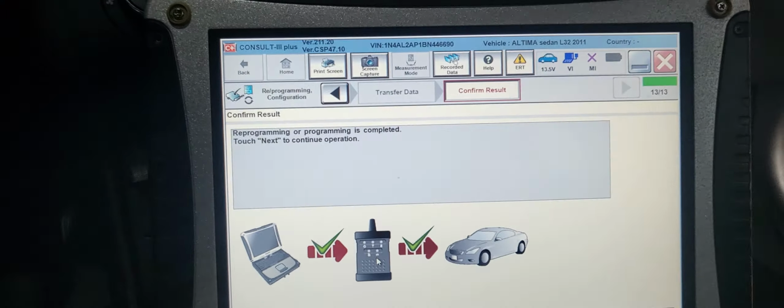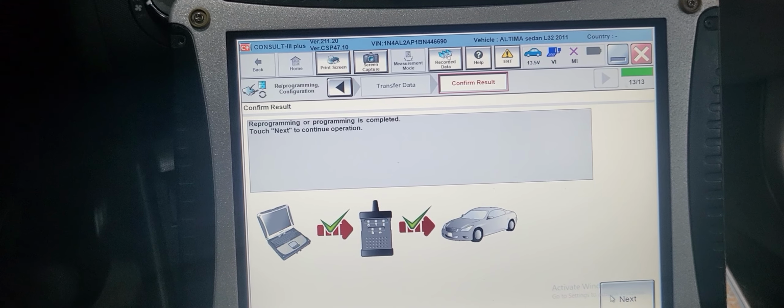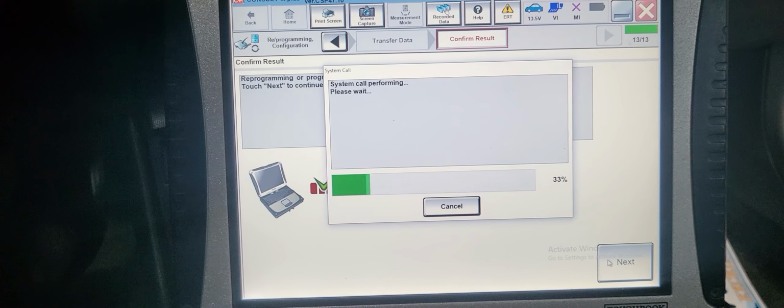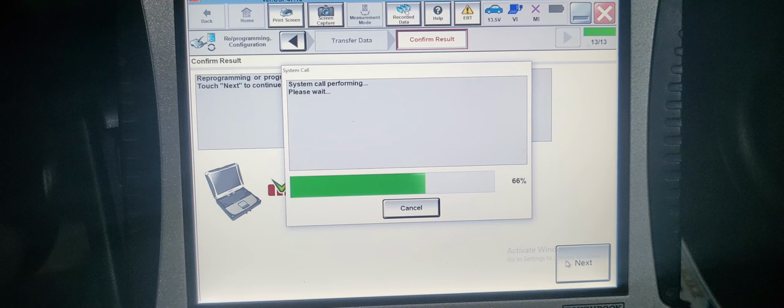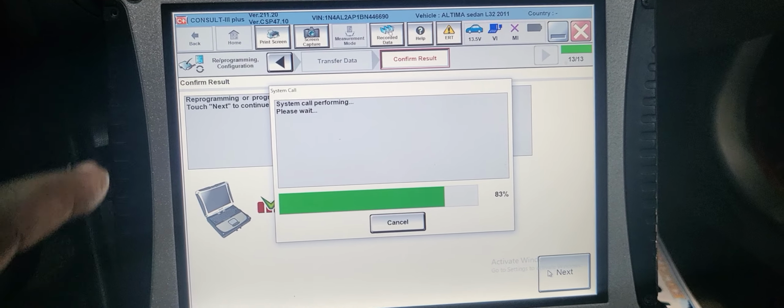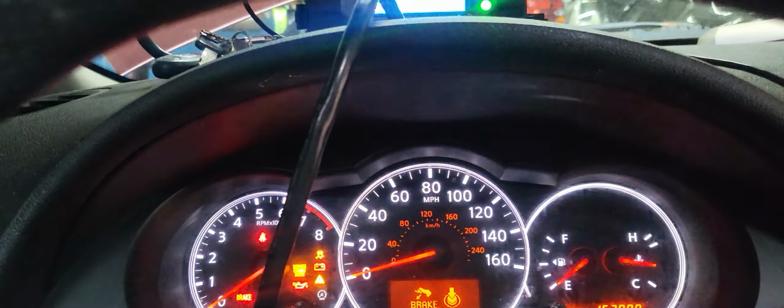And this is a technology. Let me see what happened here. It just finished, so I'm gonna click next. And it will take you through, look here, 13 out of 13. It will take you through turning the ignition on and off, and reading the throttle body. So we're gonna wait a little bit here. Everything is almost there. Till now we have 60 minutes. It's supposed to be less than 60 minutes.